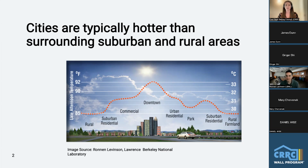And according to the US EPA, daytime temperatures in urban areas tend to be about 1 to 7 degrees Fahrenheit higher than temperatures in outlying areas, with nighttime temperatures about 2 to 5 degrees Fahrenheit higher. This nighttime temperature is especially concerning because nighttime is usually the time when cities have a chance to cool off and buildings and structures can release some of that heat they've been holding all day. So the fact that they're not getting as much cooling relief is really problematic.